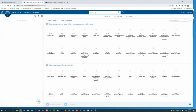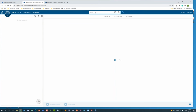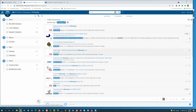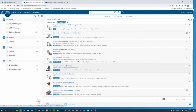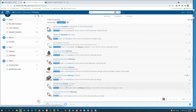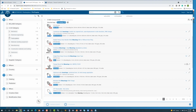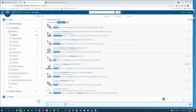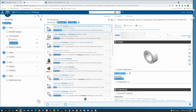Here, I might do a search. Maybe I'm looking for another bearing for my saw. I can do a search for a bearing. I can find one that is based on a specific catalog or type. Look for a component, maybe a roller bearing, or get some details around the classifications. So, mechanical bearings here, and then pick one of the bearings and get some additional information around that.